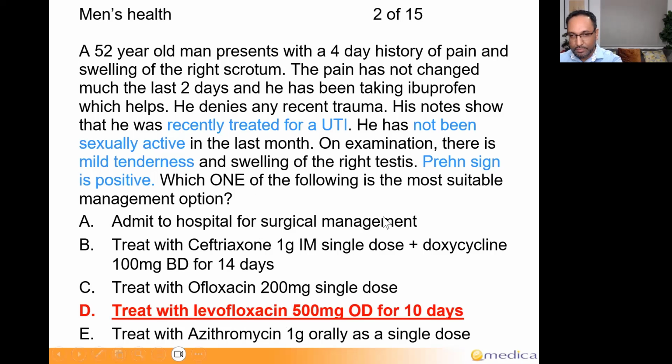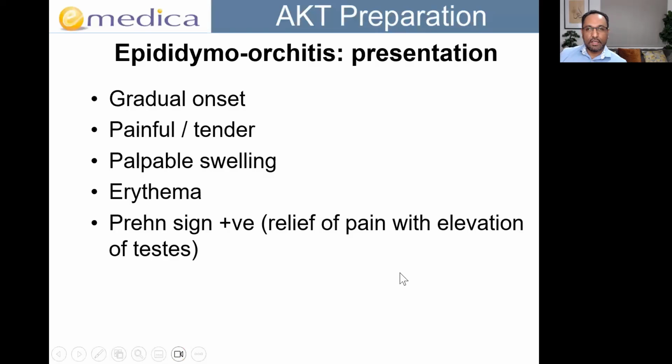If you think about epididymal orchitis, it tends to have a more gradual onset. It's painful, it's tender, but that tenderness isn't usually excruciating. There will be a palpable swelling, there will be overlying erythema, and Prehn's sign is usually positive. So that's when you elevate the scrotum, thereby elevating the testes, and the pain gets better. It doesn't go away completely, but it improves.